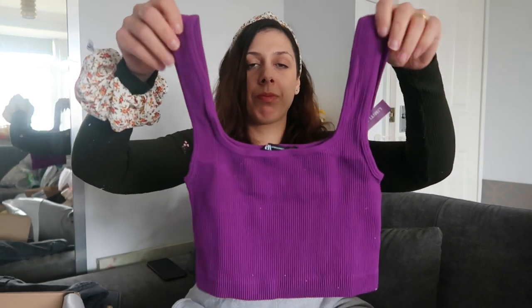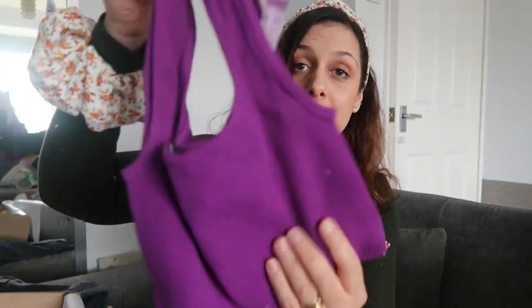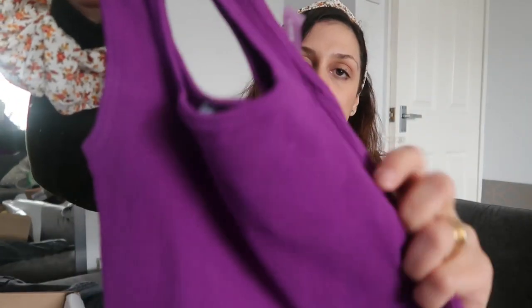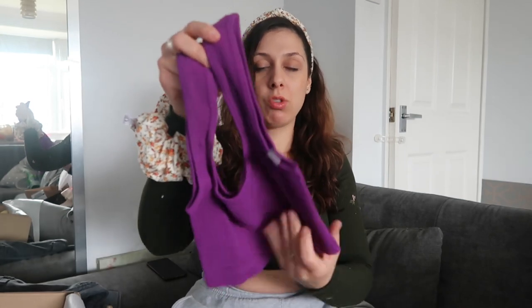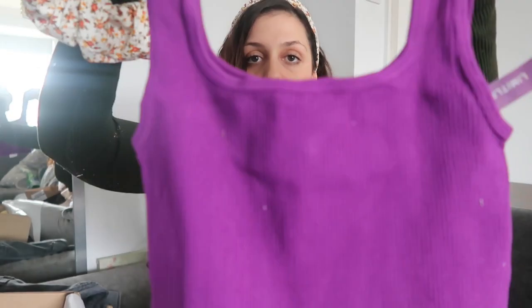I got that in brown and I just love it, I just wear it all the time. So when I saw this color, which I just love seamless stuff, I mean, hello, this is seamless as well. And yeah, this one is seamless and I just love it. Super cute, it's just a basic crop top, you know.